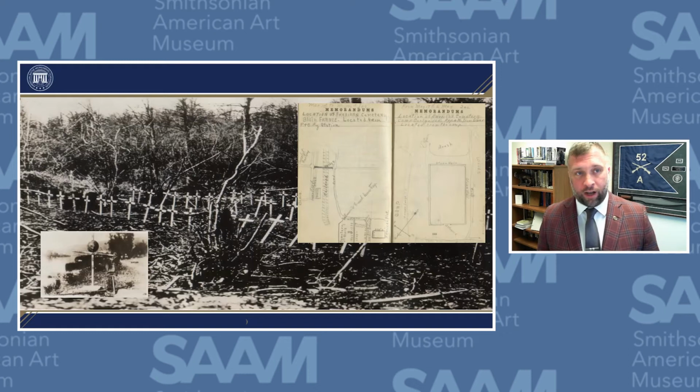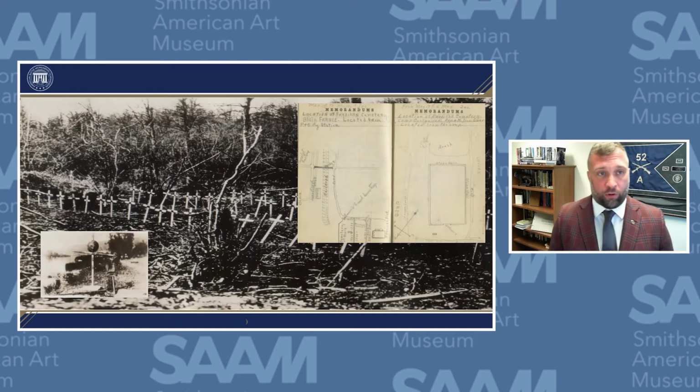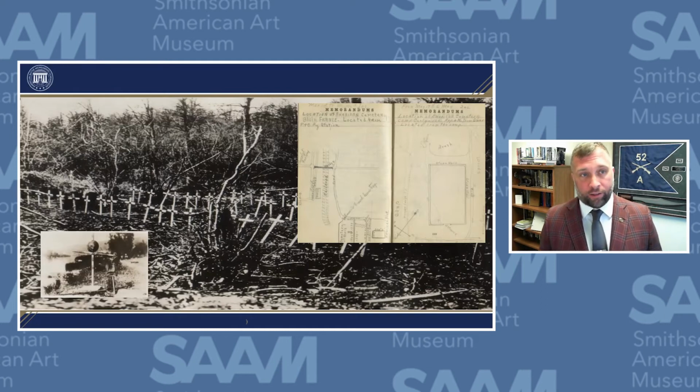As those men die during the war, they're buried close to where they fall in temporary cemeteries by the Graves Registration Service. You can see here some of these temporary burials. In the top right is a diary from a GRS member recording where bodies had been buried so they could find them after the war was over. By the end of the war, there are 2,300 temporary cemeteries spread all across Europe, following the battle lines wherever Americans fought.